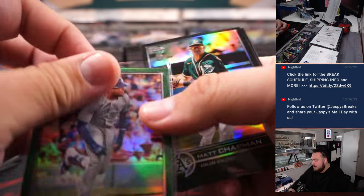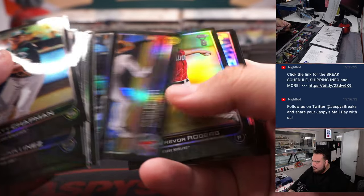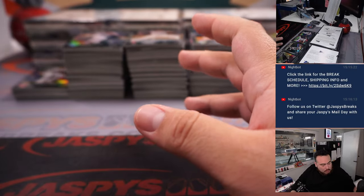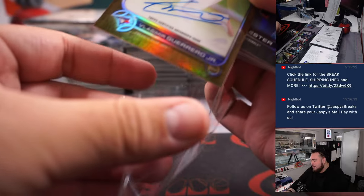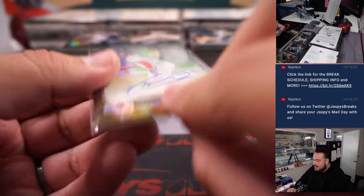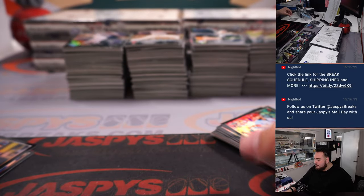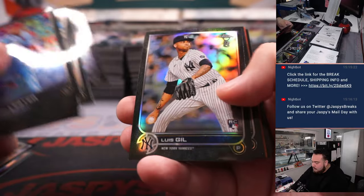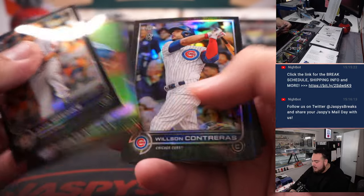Emmanuel Rivera, rookie green, number to 99 for Kansas City. And how about a little Vladdy Jr. autograph? Toronto Blue Jays going to Ed. That is 35 of 50. Very nice. There's Vladdy Jr. there again, number to 25 that time.